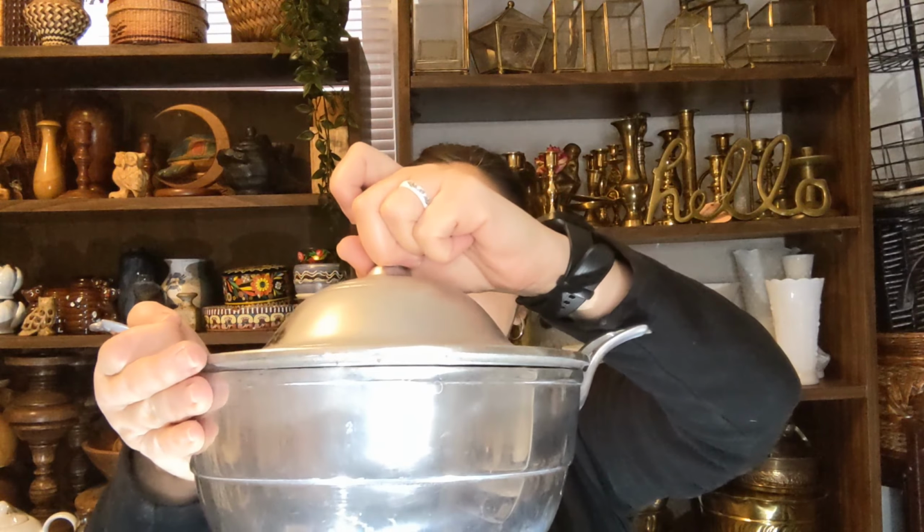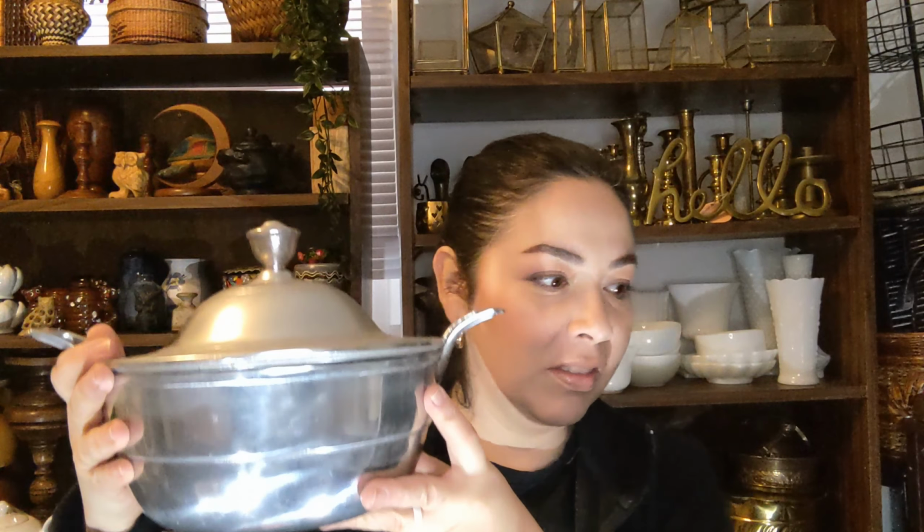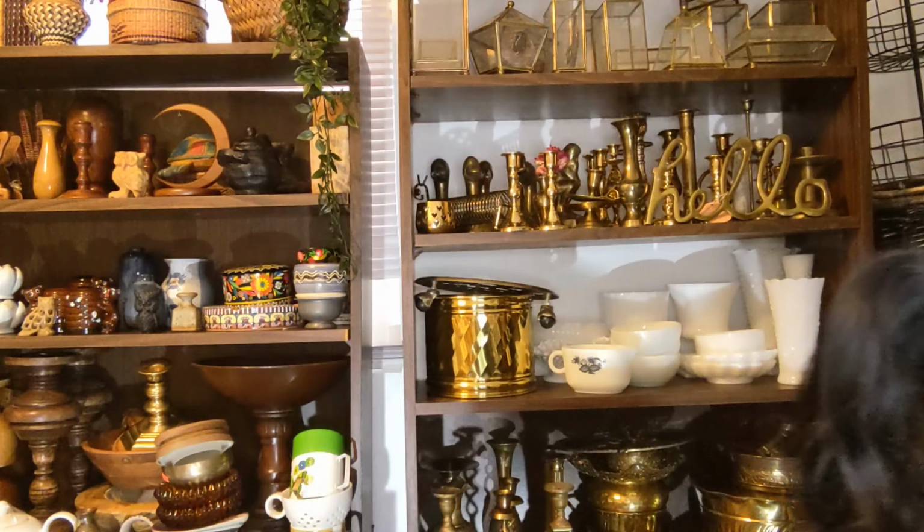So here is the inside, and this is all pewter, really cool, with the ladle thing. So I'm going to be selling this one. I'm going to put it right here so it doesn't fall.